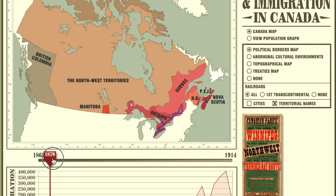1870, and then the government of Britain gets the Hudson's Bay Company to give Rupert's Land to Canada. So it becomes this Northwest Territories, and you've got the province of Manitoba coming in. In 1871, BC joins. And in a minute, you're going to see what starts to happen with some of the railroads. So at the moment, 1870s, very few railroads. Most of them are in the Maritimes, New Brunswick, and there's one here that's kind of in Ontario and Quebec.